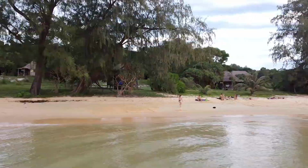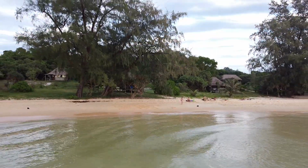I'm absolutely loving all these jungle walks, all the mad noises that you can hear in the trees, but it is warm, so I cannot wait to get to the beach and get into the water again, but I do think we're pretty close. I am literally dripping. It is so warm. We made it to Lazy Beach!